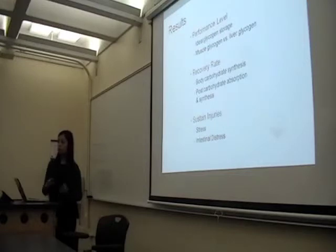Whereas if you waited a few hours, like maybe with the 1-day protocol, only a few hours before your event, you replenish the liver glycogen storage. And ideally for an athlete, you want to replenish the muscle glycogen storage. And this is what promotes endurance and the best performance from you.